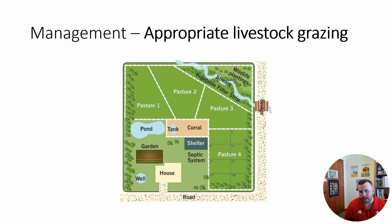After choosing the appropriate class of livestock, it also brings us back to our grazing calculations and being able to rotate animals through pastures. This graphic here also shows a vegetative filter strip, which is seen within our cropping systems as a way of minimizing water erosion and keeping harmful particles outside of our streams, especially if it's coming from a downhill runoff from the tanks and corrals where we're holding animals. A lot of times fecal matter getting into the stream allows for algal blooms as well as other harmful particles within our water.